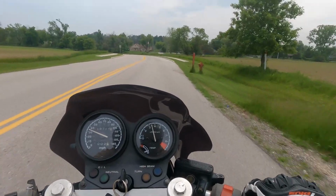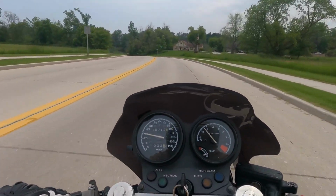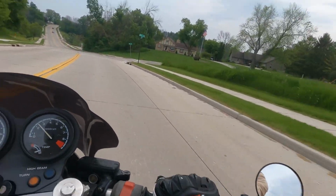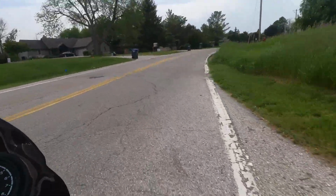Now I'm probably gonna say the same things over and over again about this machine and how easy and simple and nimble it is, but there's nothing really else to say about it. It has good power. The V-twin sounds amazing.